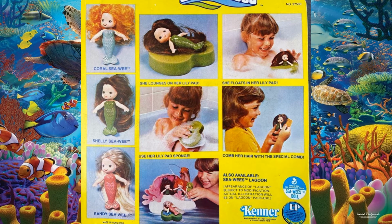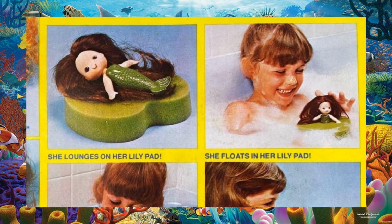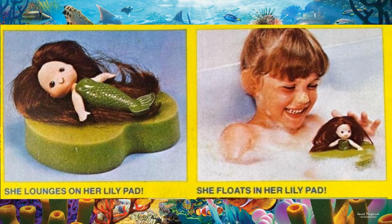The original dolls did not come with many accessories, only a plastic comb, which was designed to look like different marine animals, and a sponge lily pad for the doll to float on. The dolls only featured articulation at the neck, probably to keep water leakage to a minimum.